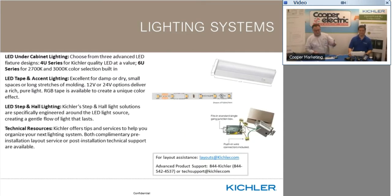We do a lot of tape lighting, which we're going to demonstrate to you in a few minutes. Very simplistic, very easy. We're here to help you with it. We're going to show you how to lay things out in a very simplistic way. You'll see in the lower right-hand corner here, it says layouts at Kichler.com. Also the poster board, which you can only see half of. We will help do things and give you renderings to help you win jobs. And we want to make it easy for every inside guy, every outside guy, and every counter guy. Just allow us to help you.